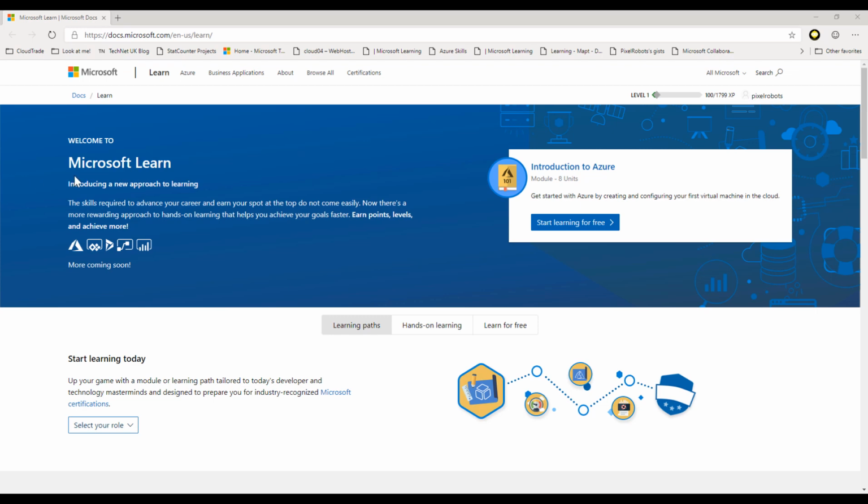So here we have the Microsoft Learn website, docs.microsoft.com/en-us/learn. The link is in the slides. So we are welcomed by this hero banner at the top. Microsoft Learn, introducing a new approach to learning. As you can see, we've got Azure, we've got Power Apps, Dynamics 365, Flow, and Power BI. So these are the categories of technologies we can learn from this site. We're going to focus on Azure.